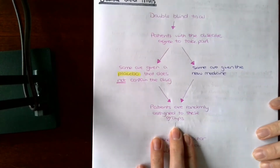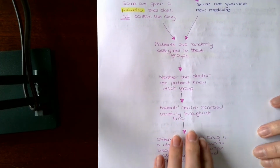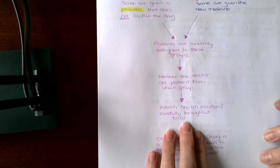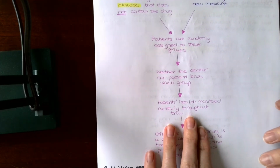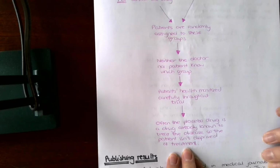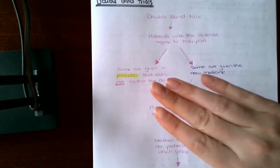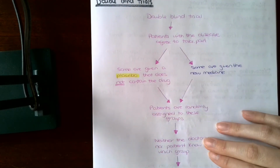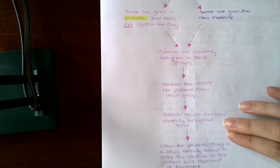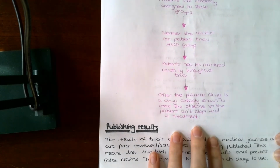They don't know which group they're in, though. Patients are randomly assigned to these groups, and neither the doctor nor the patient knows which group they're in. Patients' health is monitored carefully throughout the whole trial. Some of you might be thinking it's not very fair on those that got the placebo, but often the placebo drug is a drug already known to treat the disease, so the patient isn't deprived of any treatment. Just to go through that again, people are split into 2 groups. Some are given a placebo, some are given a new medicine. Neither the patient nor the doctor knows which one they've been given, and they monitor the health of the patients throughout to see if it's having any impact on the disease, and then those results are used.